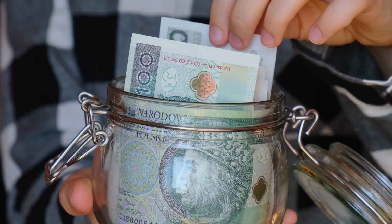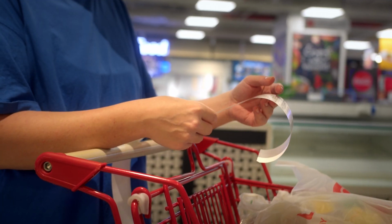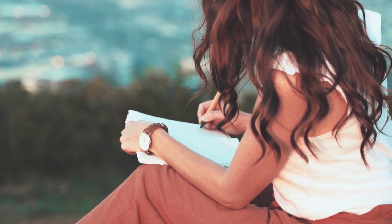I found that Kakeibo is better than other systems I've tried when it comes to taking into account why I spend money. Some studies even show that writing by hand helps you remember things, and it's also a good way to relax and think. I am more aware of what I'm writing and why I'm writing it.